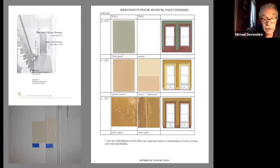All of those interventions have to be approached with an understanding of the science of building, the chemistry of the building, and the physics of building. Whenever we do work, because the building is an interior landmark, whenever we do work to the finishes on the interior, we have to actually adhere to finishes analysis that was done by a firm, Richbrook Conservation, who determined what all of every phase of color was on the building, going all the way back to the beginning.